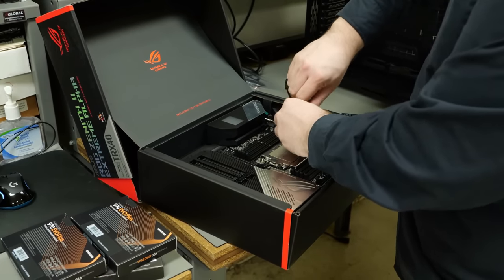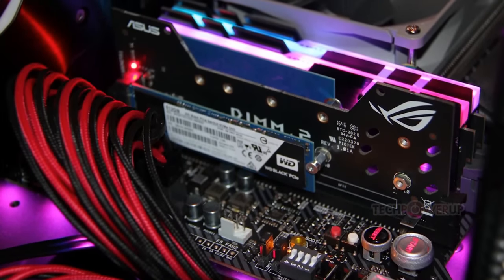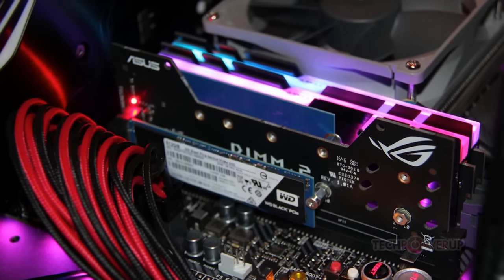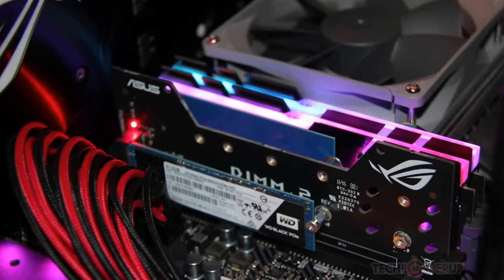Don't be above reading the manual or seeking out help if you need it. So Asus is unique in that they have this module that they call DIMM.2, which is a vertical board that goes sort of here near the power connection on the front edge of the motherboard. And you can actually mount your NVMes to that. But I'm just gonna put them on the motherboard.